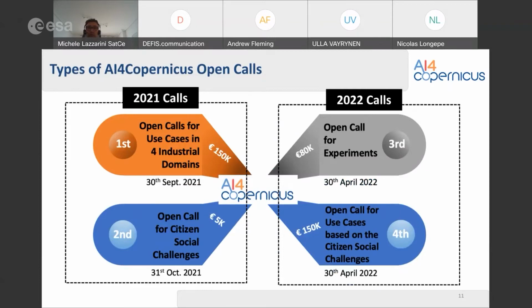There is now the open call for citizen societal challenges open. It's more than a call, I would call it an award, because as you can see, it's just 5K. So it's for an individual idea from a single citizen. The interesting thing is that this idea will then be developed in the frame of a project in the 4th round of the call, which you can see in the bottom right. So based on this idea of a citizen, we will have another batch of the call where small and medium enterprises and consortia can apply and develop this idea from a single citizen.